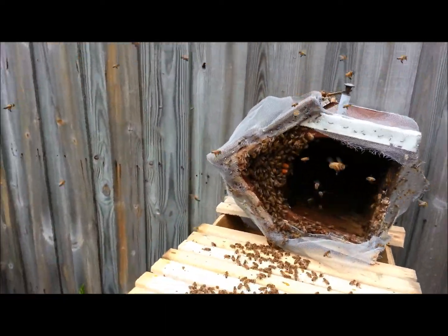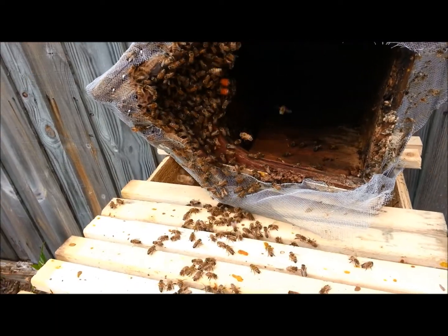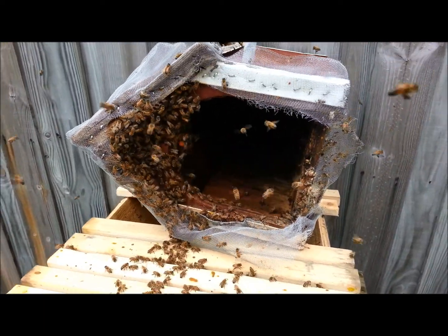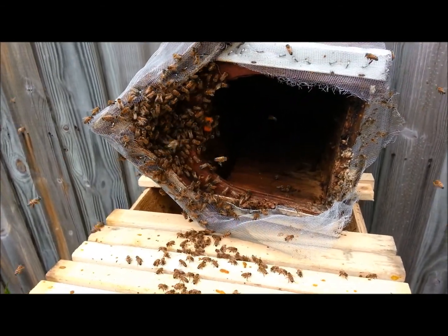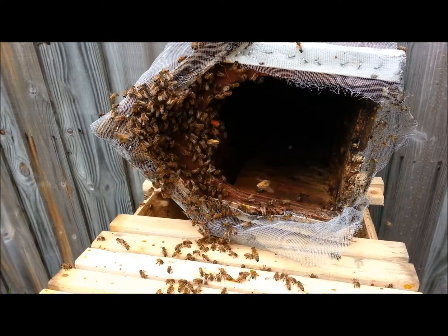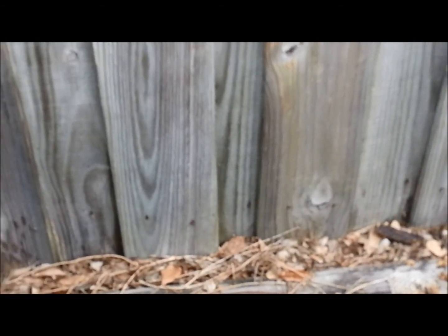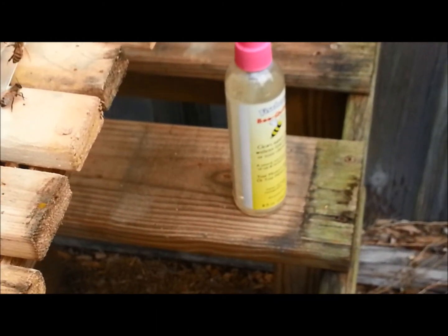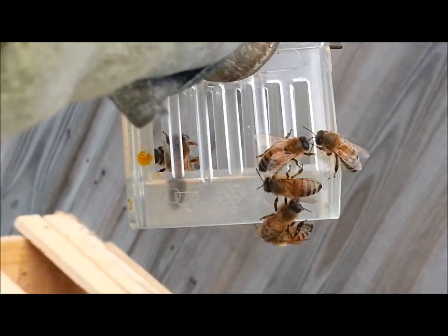Now let's see if we see the queen in here anywhere, and I'll have my queen clip ready. May not even need the queen clip, she may just run in the hive. I caught the queen. I had to use the Be Quick to run her out of that house, or all the bees, and then she finally came out of the top. She was in there hiding. Oh, what a beautiful sight.